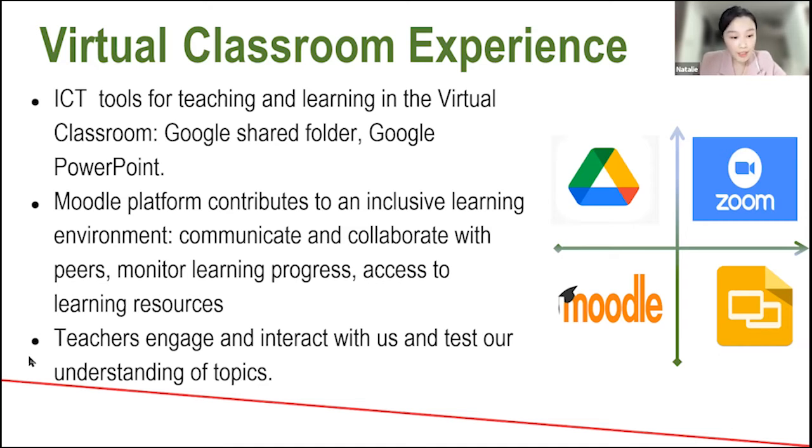My education teacher Nhai has introduced many ICT tools to support her students' learning online. At the beginning of the semester, she created a Google Shared folder which contained all the relevant documents that students need for completing the education course. I think this made learning much easier because I can find the information that I want in just a few seconds. Also, she used Google PowerPoint to share the lecture slides with her students.